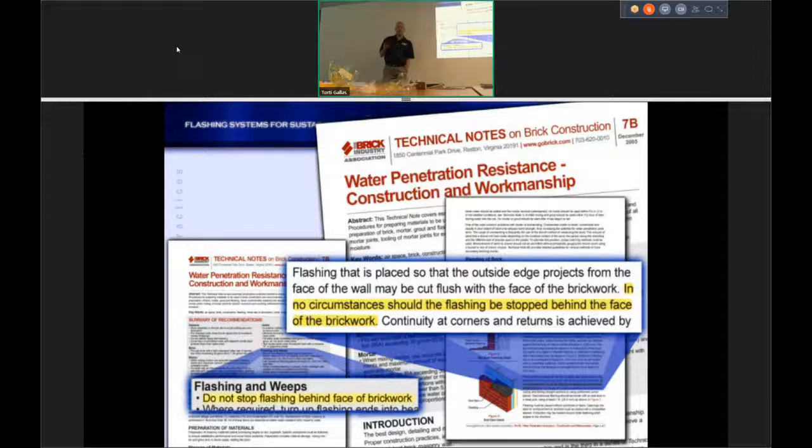And 3 months later, I get a phone call. Chris, we got 96 leaks in the building. 96 leaks. So I go out there and we start opening up walls. And it would have been great if it would have just been held back at 1/2 inch. There were areas where it was held back 1.5 inches, where the cores of the brick were open.